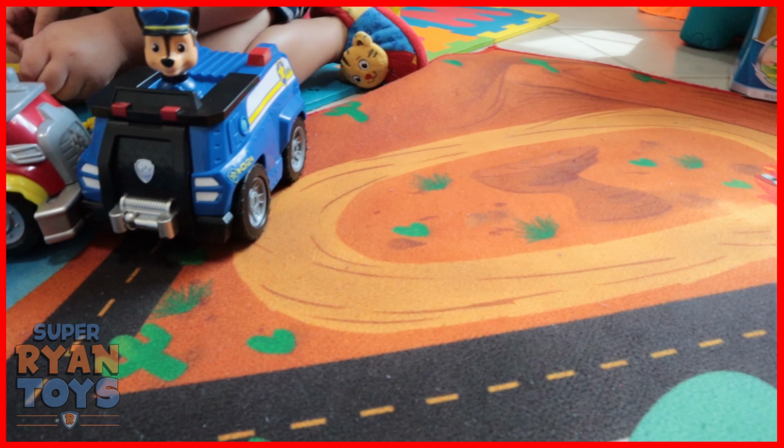Wow, we got the Nickelodeon Paw Patrol. We got Marshall's Power Up Firetruck. Like the other one? Wow. Like this one. The Chase one like this. The command jet. Wow, we got the fire truck from Marshall. We also got Chase here from the charge. Look at that, right? Whoa, it turns on, dude.